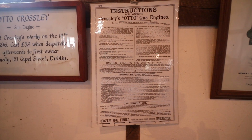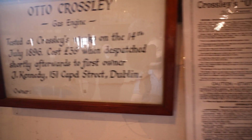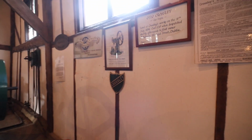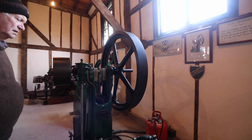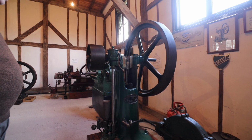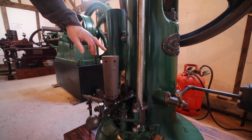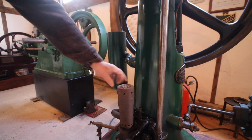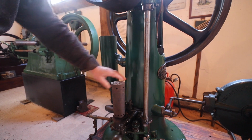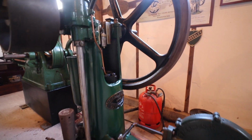Crossleys now. Is that a Crossley? This is a Crossley Gas Engine. That's another early name, isn't it? Crossley Engines, 1896. I like this one. It runs really nicely. Jenny's got a lovely collection here, hasn't she? There's a hot tube there. Gas comes in here, you light it, and that has to stay lit. Again, a constant flame.